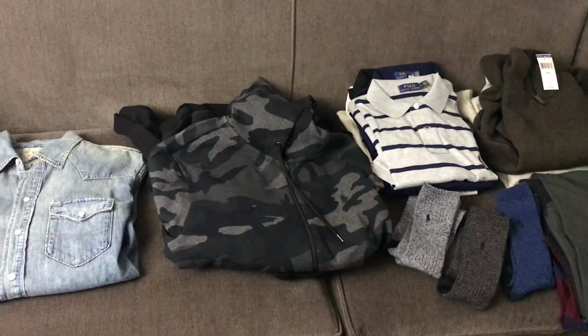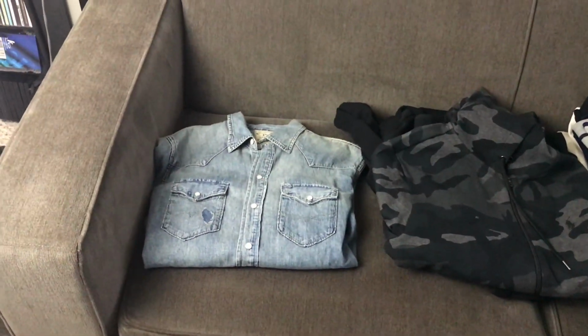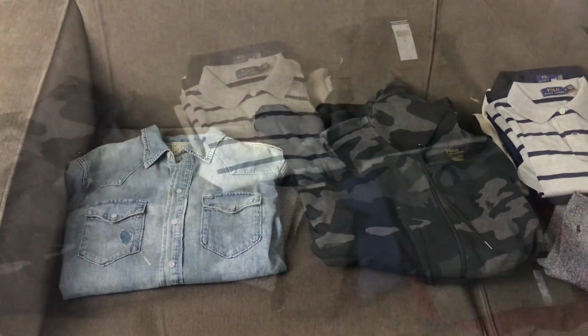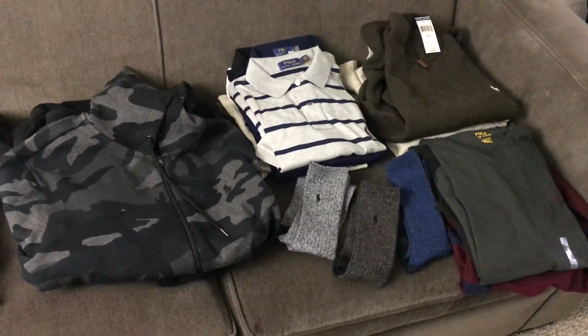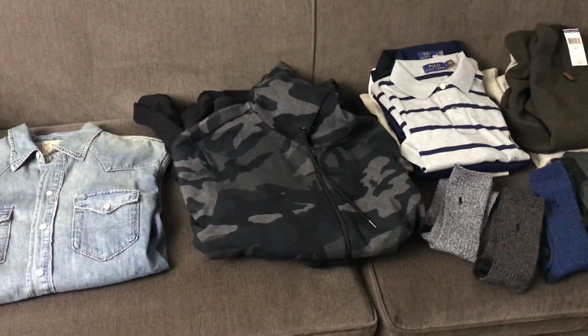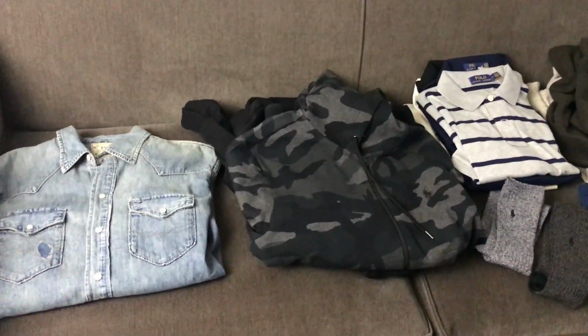I did do that for these clothes. So on most of these items, not only did I get 40 to 50% off, but I also got an additional 25% off. They don't always have that additional percentage off in the factory outlet stores, but oftentimes they do. So it kind of pays to ask or check around for that. So let's go ahead and get started on the haul.